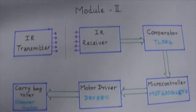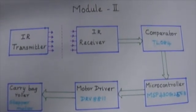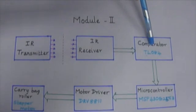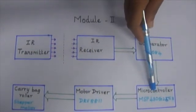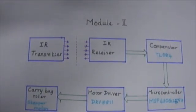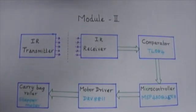This is the block diagram of module 2, which is used for rolling out a carry bag simultaneously while the bill is being carried out. The TI components used here are TL084, DRV8811 motor driver IC and MSP430 G2553 microcontroller. DRV8811 and TL084 are the 2 analog ICs used here, and the microcontroller is MSP430 G2553.